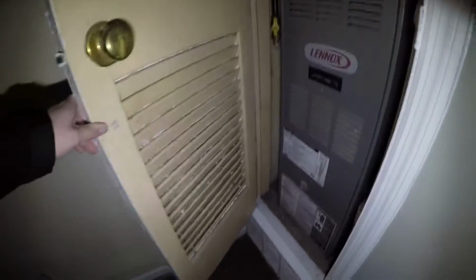I guess there's not a light in here. I'm guessing that's an outlet that's controlled by that switch. Let's take a look in here. There is your furnace. And this back here is pretty dusty. The return there is pretty dusty as well.